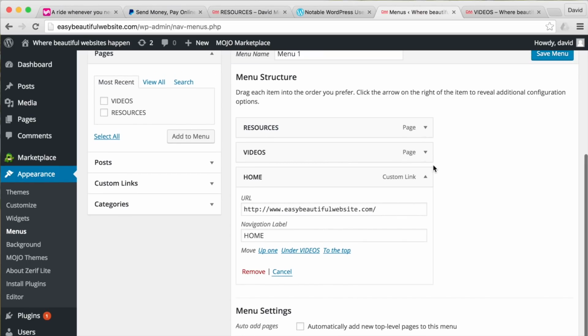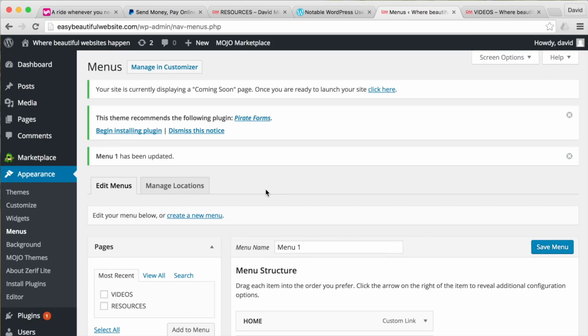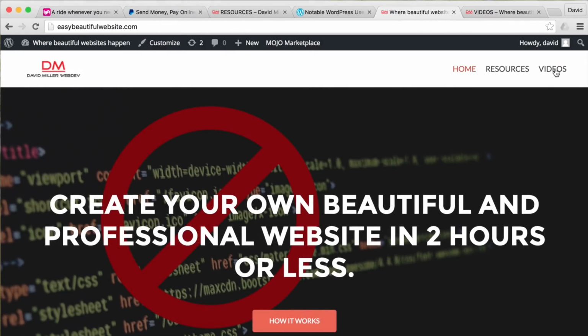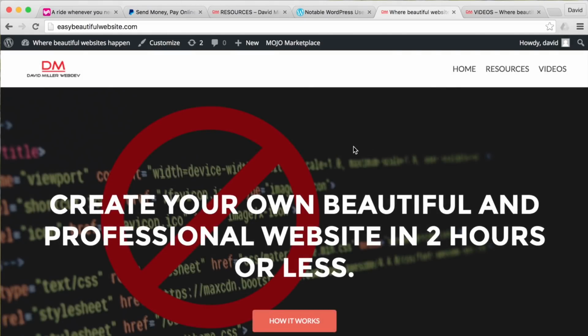That's what we want. But also, a nifty thing, you can arrange the order. Just by clicking and dragging up, now I can have it in that order: home, resources, video. Any more that I add will just be added as we go. Save that, and now let's take a look at our website again, and now we have a home button. So let's say we're in our resources page, we're looking around, and we hit home. Boom, takes us back to the home. So that's how you make a home button for this navigation.